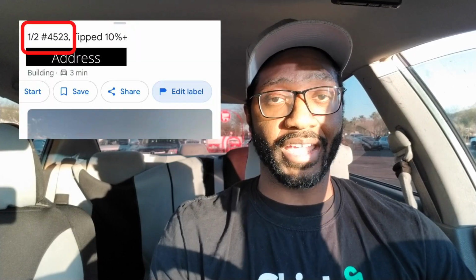Last but not least, and probably most importantly, to be honest, map labeling and customer tracking is the best way to master your market and make more money with Shipt. Whenever I get an order from Shipt, the one thing that I do religiously is make sure that I track the customer. I track the date of the order and the last 4 of that order number. Since I use Google Maps, what I do is actually label that address with that date and last 4 of the order number. So whenever I get another order from that customer, I'll see the order date and last 4 of the previous order number.